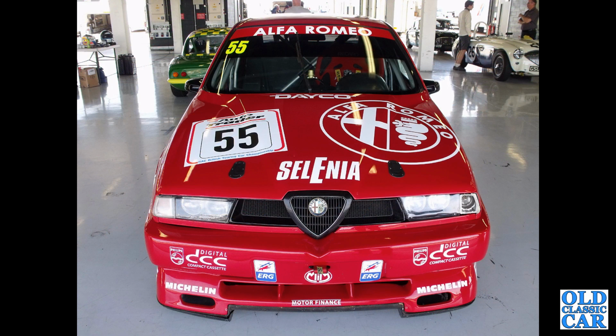Somewhat later this was spotted at Silverstone in the pit area. We've got an Alfa 155 XBTCC.